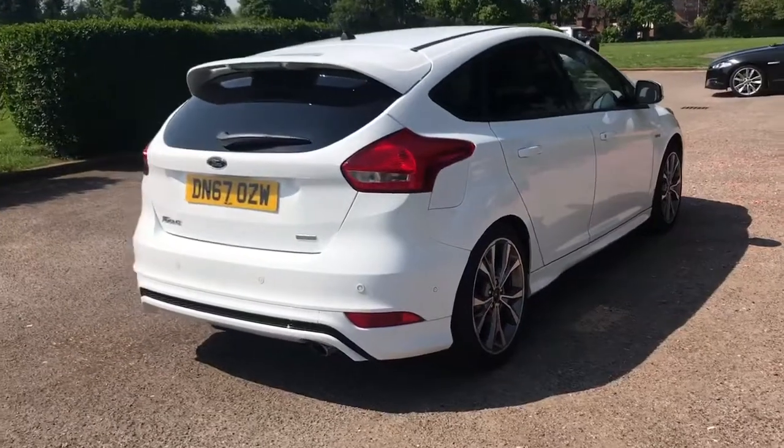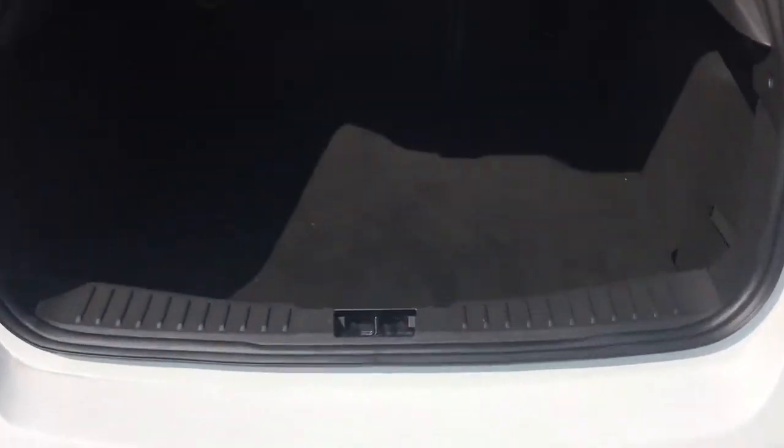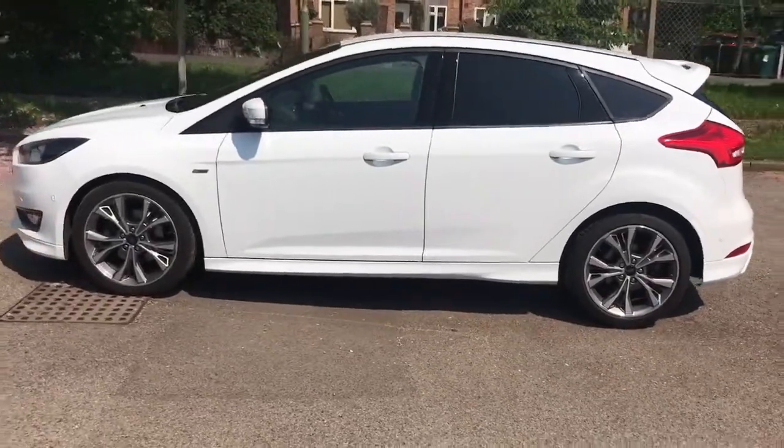Let me start off by showing you inside the boot, and then we'll work our way around the rest of the car from there. So as we approach the back of the car, you'll see we've got reversing sensors, plenty of boot space as well, along with that 60/40 split folding rear seat. Okay, so we're just going to work our way back round to the front of the car now, and then we'll hop in and run through some controls on the inside.